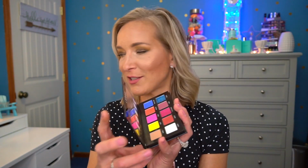So I contacted Ulta. I said, look, my palette is broken. I sent them a picture of it and everything, and they said, no problem, we'll send you a new palette. So I waited a few days. They sent a new palette. The next palette showed up, and now we have two broken palettes.